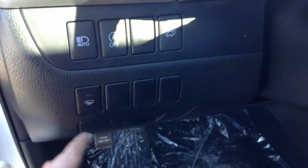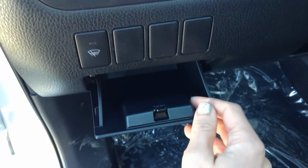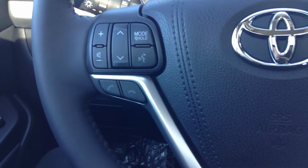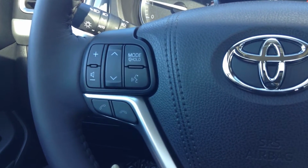Power rear door, windshield wiper deicer. This helps with the clog up of ice underneath your wipers in the wintertime. An extra cubby for change ownership. Steering wheel is leather wrapped and tilt and telescopic adjustable. And you have steering wheel audio and Bluetooth controls with advanced voice recognition. This has the text and email to speech.